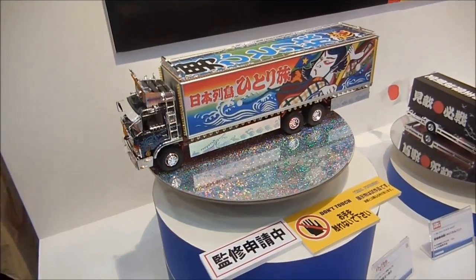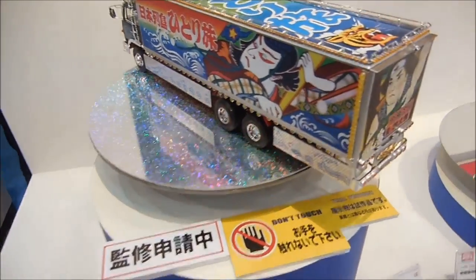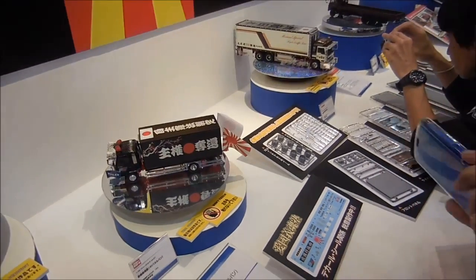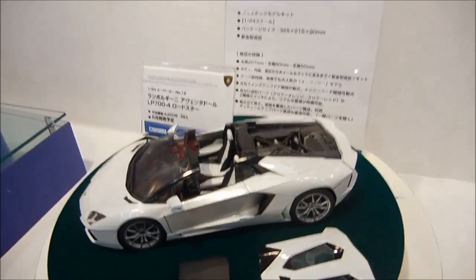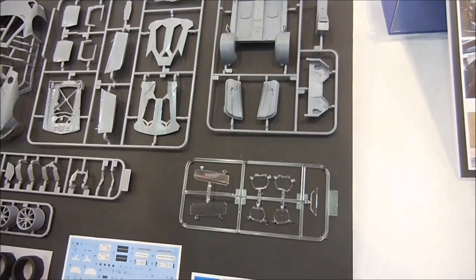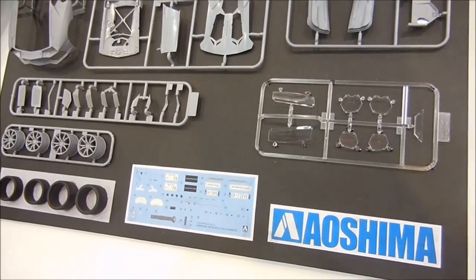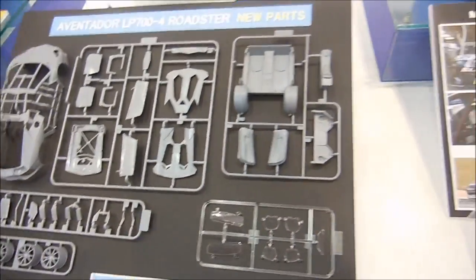Some pretty wild trucks here. These are 1/32 scale. Pretty wild. Yeah, it's a Lamborghini Aventador Roadster. It says it has new parts. It comes with a Shinagawa number plate and the European license plate as well.